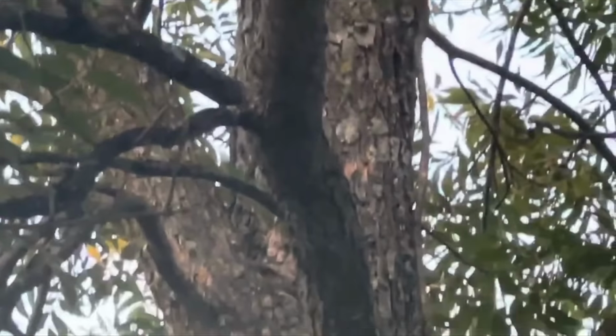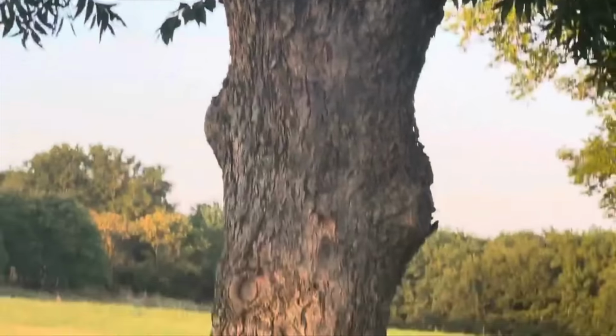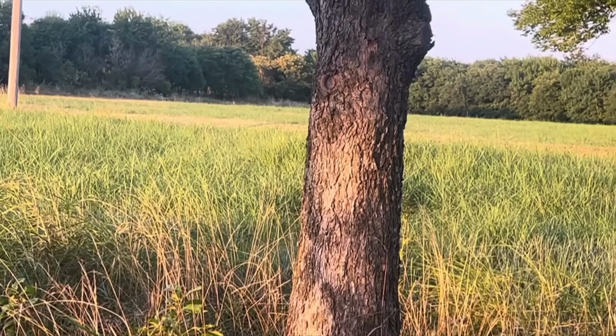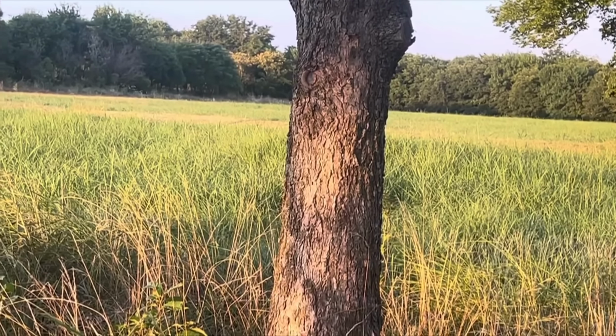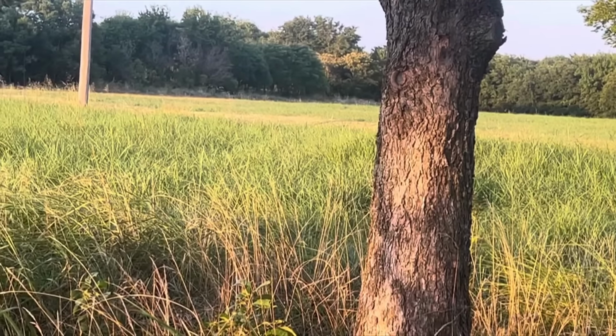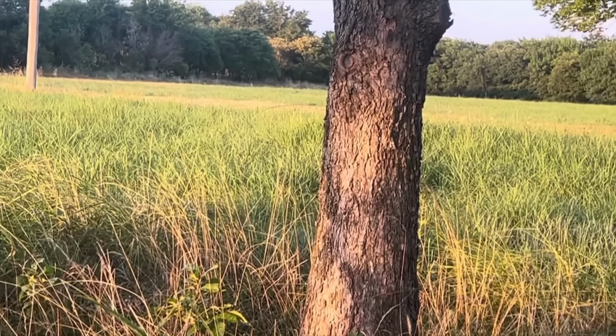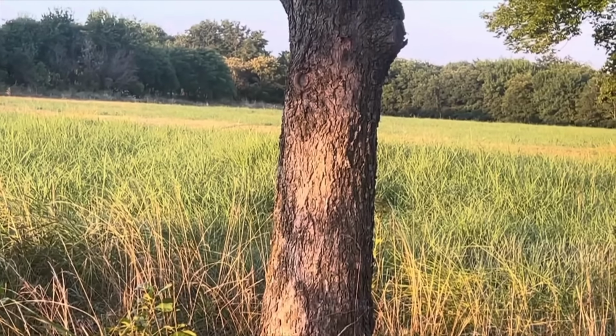And you can see that this is not a giant tree at all. It's actually a relatively small tree, but lots of nuts on it. This grove behind me has got a couple, 200 or 300 trees in it. Really, really large. And hopefully a lot of them got nuts on them.